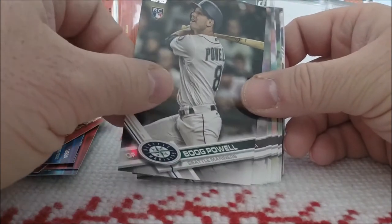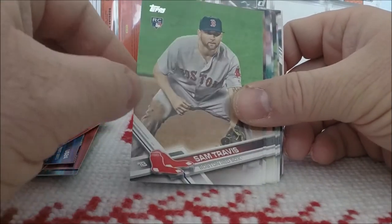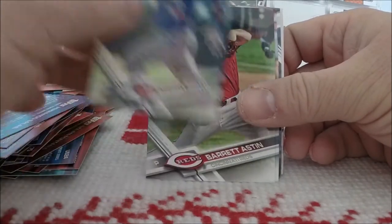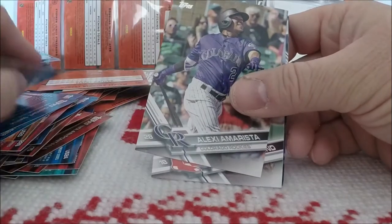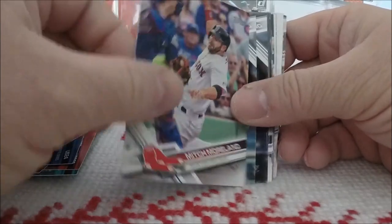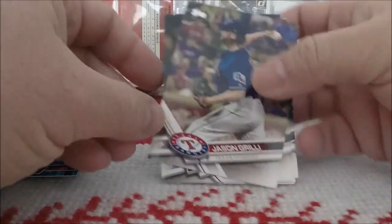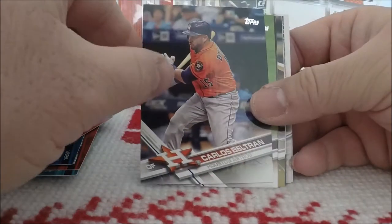We began with a rookie card, Boog Powell. Luis Alberto Bonilla, a rookie card of Sam Travis, rookie of Christian Arroyo, Fernando Salas, rookie card of Dwight Smith, rookie of Barrett Astin, Alexi Amarista, Mitch Moreland again, Kendrys Morales, Steve Pearce, Jason Grilli, Andrew Bailey, Carlos Beltran.